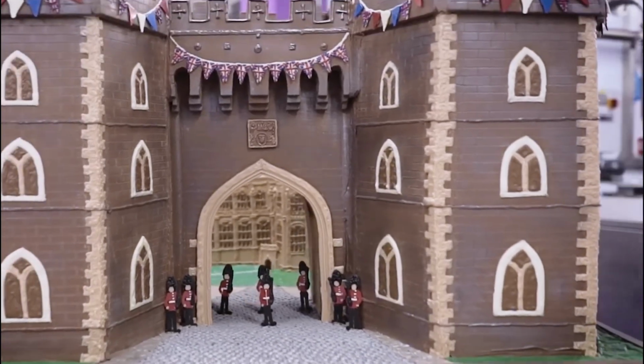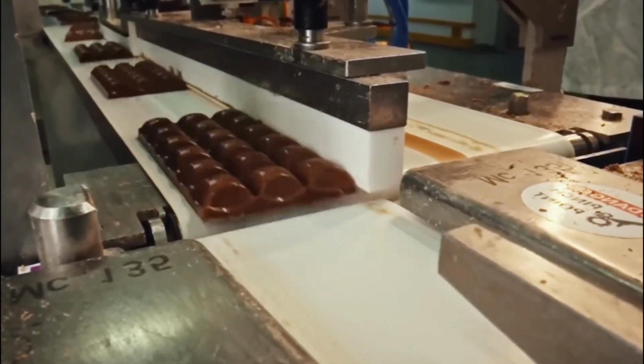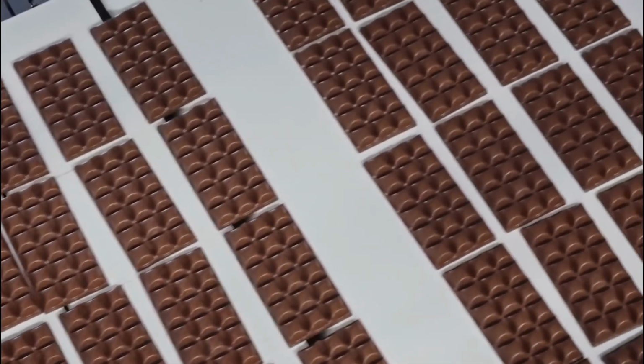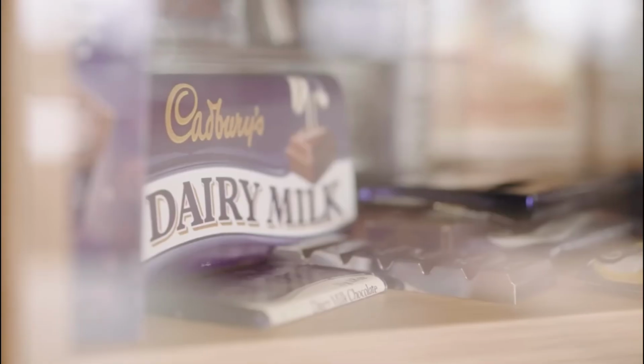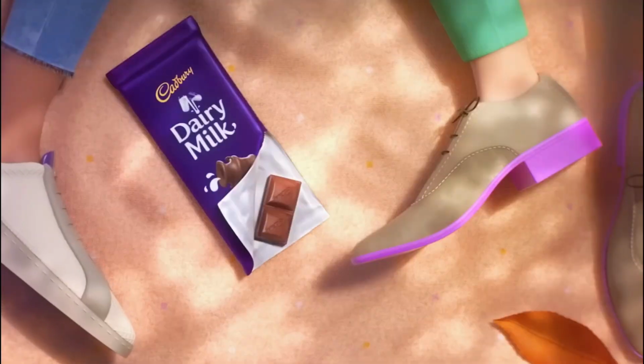For example, fruit and nut includes carefully selected nuts and dried fruit. Caramel uses liquid caramel injected into the bar before cooling. This wide assortment ensures that everyone can find their favorite flavor.